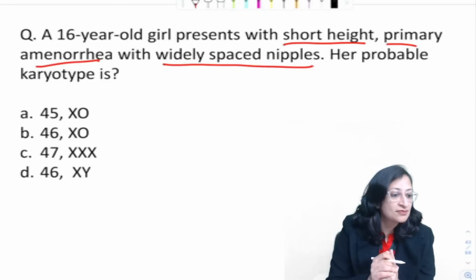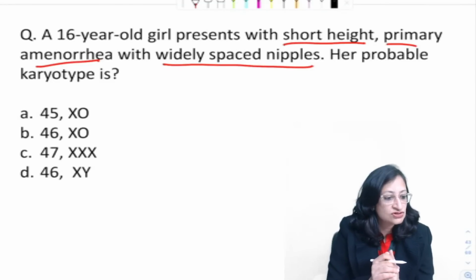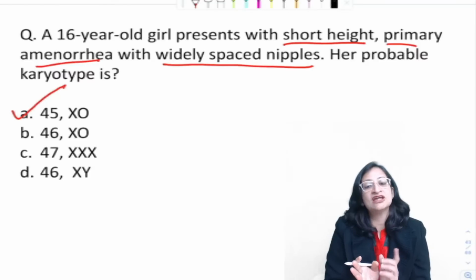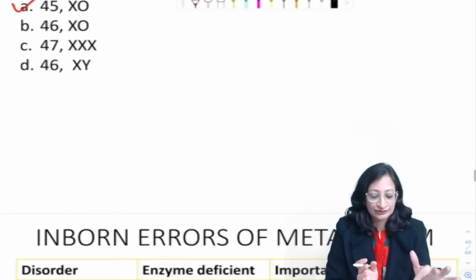So what will be the karyotype here? So Benazir, Mrunali, Akansha, Priyanka, Rose, Devraj, very good. Karishma, Dr. Madhumita, Harshit, right. So the karyotype is going to be 45,X. So that means 45 chromosomes will be there instead of 46, and 1 X chromosome, no Y chromosome, right?